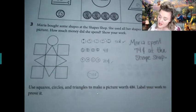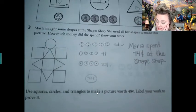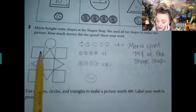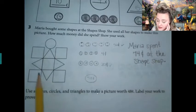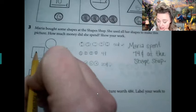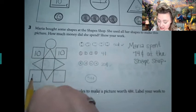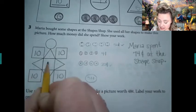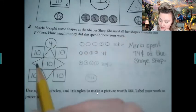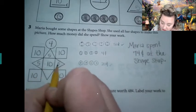Okay. So another way would be to add up the amounts. Once you wrote them out, you could say, okay, well, if this is going to be 10, 20, 30, 40, 50, you could just actually touch the shapes or label the shapes. So I'm going to do that this time. I'm going to label my shapes 10, 10, 10, 10, and 10. My circle was worth 4 cents. And each triangle is worth 5. 5, 5, 5, and 5.